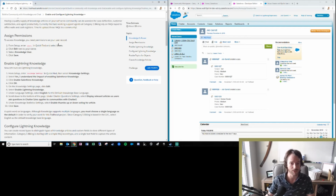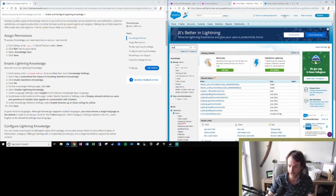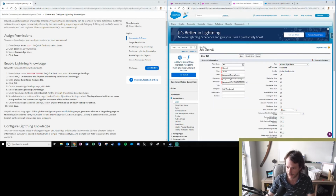All right, so from setup, users, find our user, click edit next to our name, select knowledge user. Basically we're doing the same thing where we enabled live agent on my user. We're now going to enable knowledge on my user. So we go to setup, go back in here to users on the quick find on the left, select users. Here's my user. I'll go ahead and click edit. And let's see, right below offline user will be knowledge user. Boom, so we'll go ahead and select that, click save.